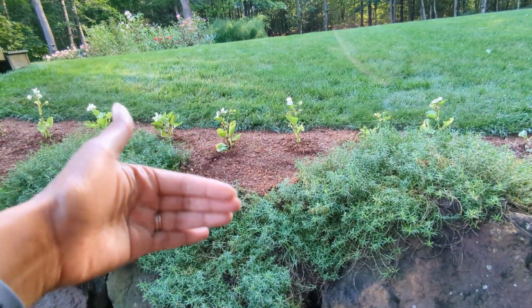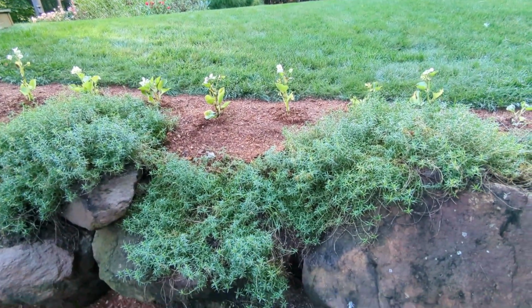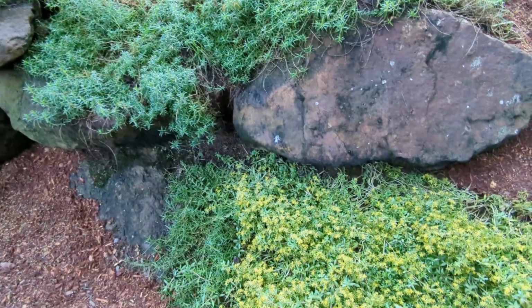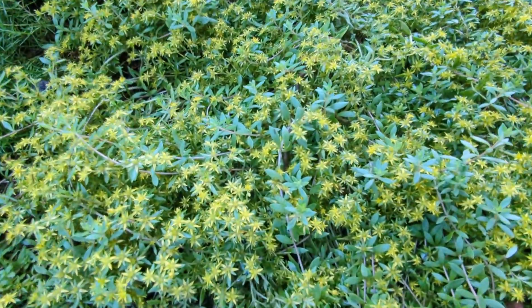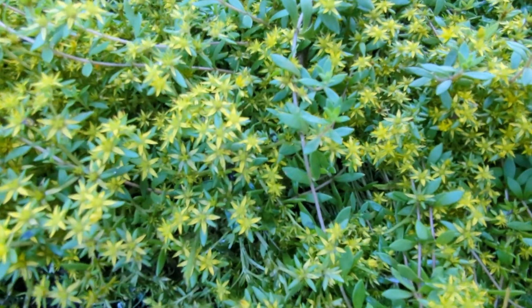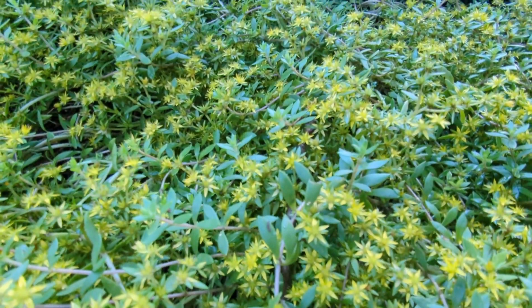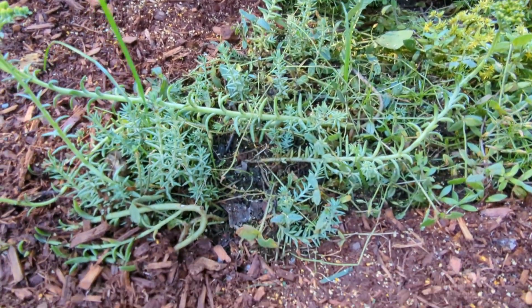In front of the wax begonias that I had started from seed are creeping phlox, and the creeping phlox has already gone by. And at the base of the rock wall is a type of sedum, and it looks really pretty right now. It has a nice yellow star shape to it. I love the blossoms. In fact, I have another bluish colored sedum in this bed as well.